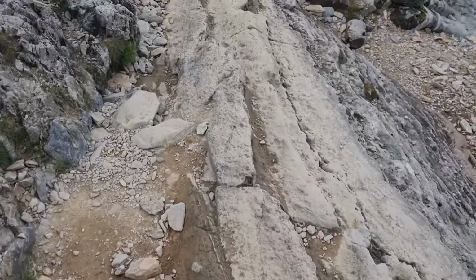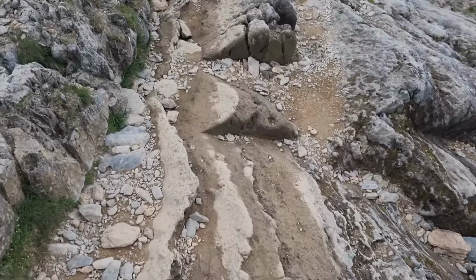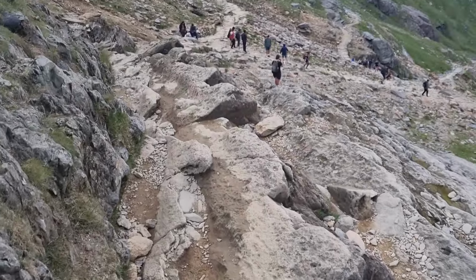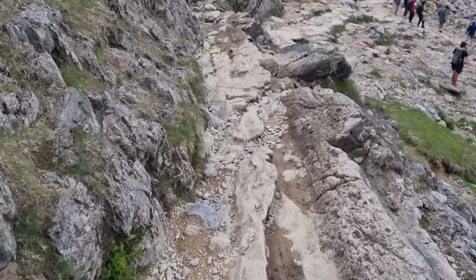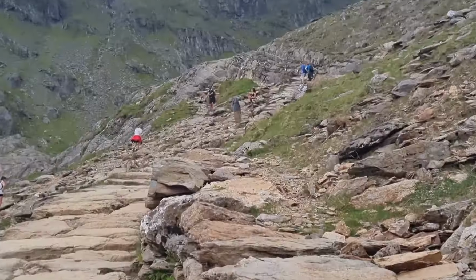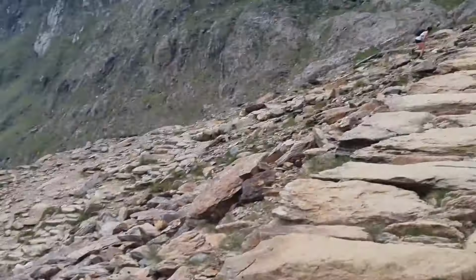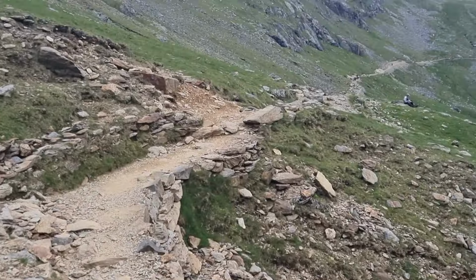There is some really sketchy areas of this path, but that's the joy of doing it alone, solo. You can do it at your own time, at your own pace, take breaks when you want. It's absolutely amazing. Right, I need to stop filming because this is getting precarious. There's the pig path sign, it's just there, and that marks the difference between the miner's path going down there and the pig path going this way.